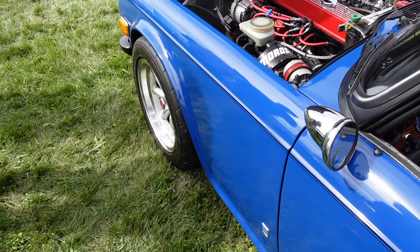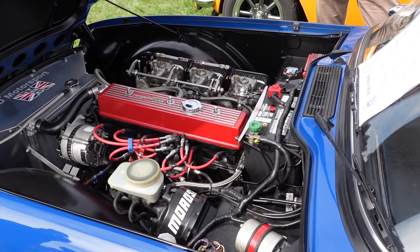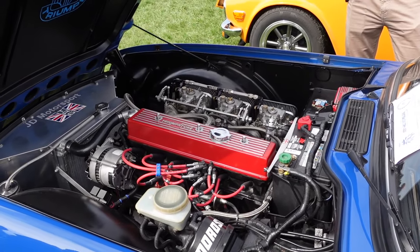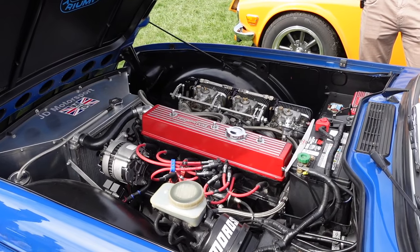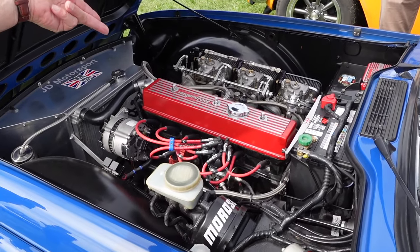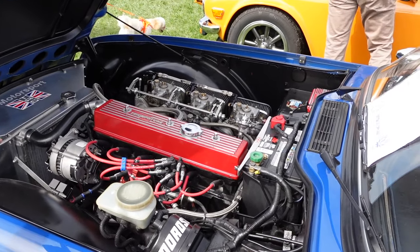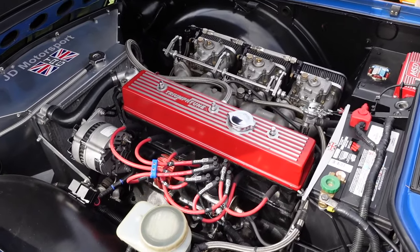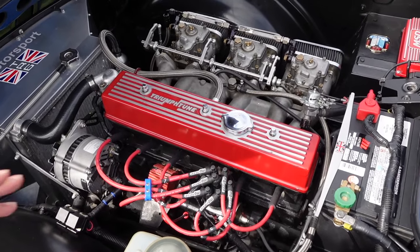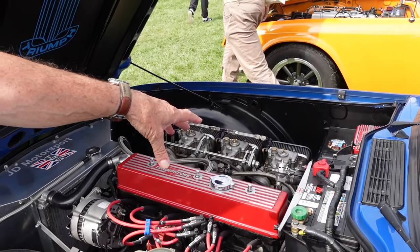So the engine, it's a three Weber setup with a stage two cam. Hardened valves, it's got roller rockers. Once again, the headers are stainless steel from Rimmer Brothers. The wires are bigger wires than normal, primarily for a V8, not a 6. It's got Pertronics ignition. It's got an MSD as well, which is a multiple sparks distributor.